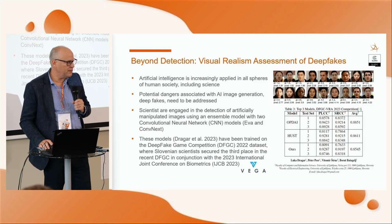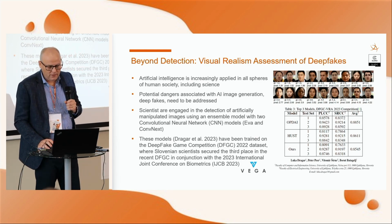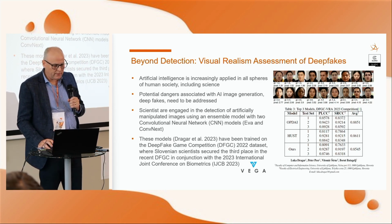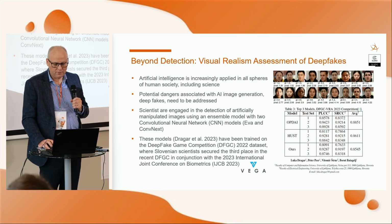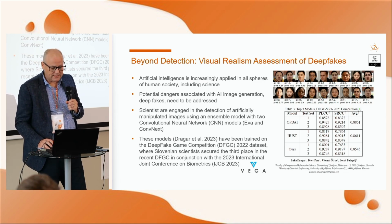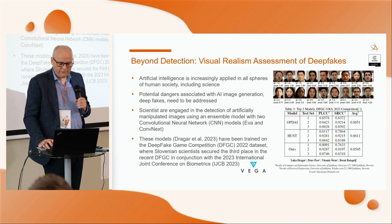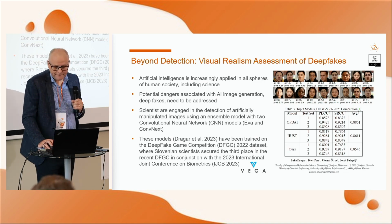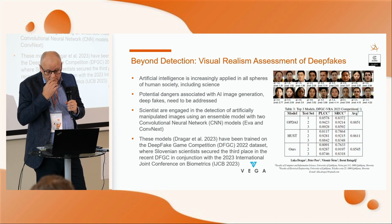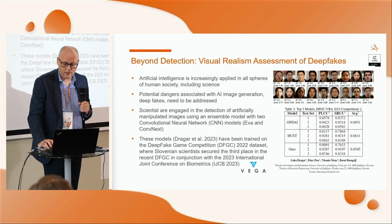The first aims for deep fake detection. I mean, AI is reality in the new world, of course, for better or for worse, you know, and it could be used to alter, to manipulate our perception of the facts. So the science is from the Faculty of Computer and Information Science at the University of Ljubljana. They are actually engaged in the detection of artificially manipulated images. So I think that a solution based on these, let's say, approaches or methods can boost confidence in the trustworthiness of AI in general.